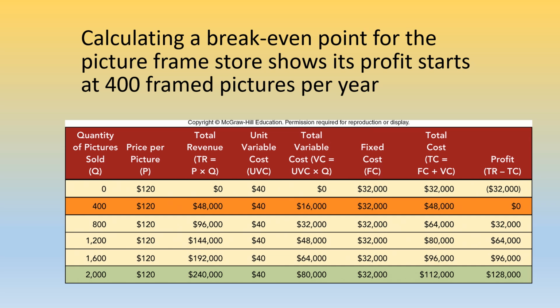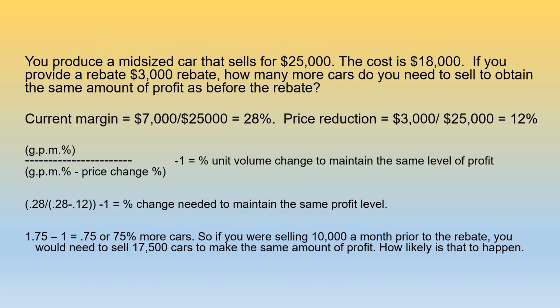All right, so here's an example of the gross profit margin problem that we had before. You produce a mid-sized car that sells for $25,000. The cost is $18,000 to produce the car. If you suddenly decide you need to provide a rebate, a $3,000 cash rebate, how many more cars do you need to sell to obtain the same amount of profit as before the rebate? Well, the current profit margin is $7,000. That is $25,000 minus $18,000, or $7,000, divided by 25,000, or 28%.